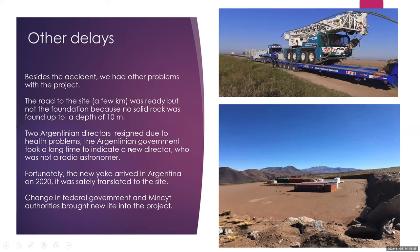Other problems were some health problems with the Argentinian directors, two directors, and the Argentinian government took a long time to indicate a new director who was not a radio astronomer. Fortunately, the yoke arrived in Argentina in 2020 and was safely translated to the site. You can see in here the truck. And in here is the site with the containers with the radio telescope.